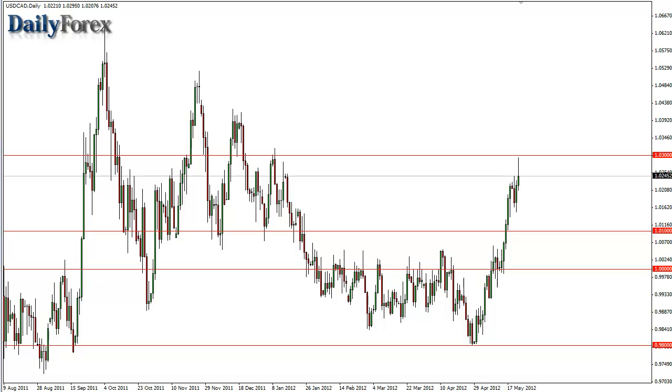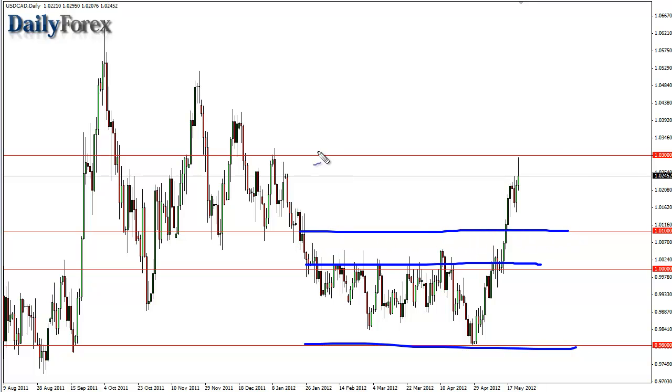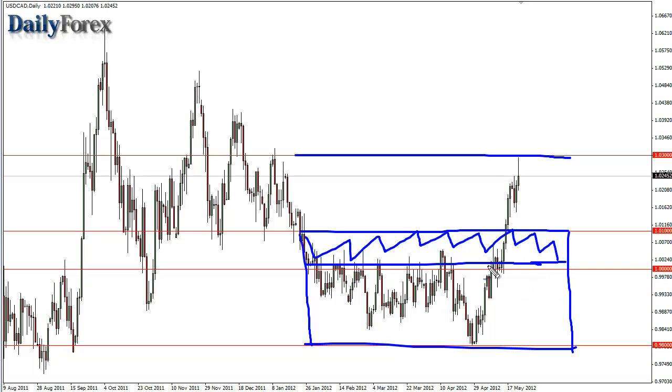Looking at this chart, you can see I have the 98 level marked and the parity level marked, as well as 101 and 103. And the reasoning for this is I had essentially considered this one consolidation area with a very thick resistance area at the top. In other words, it was a 100 pip thick line essentially. And you can see we did smash out of that.